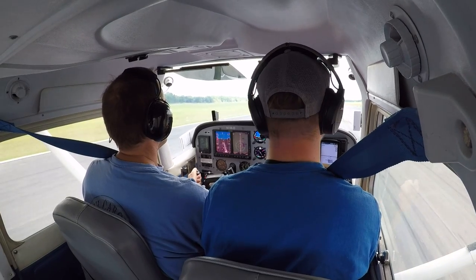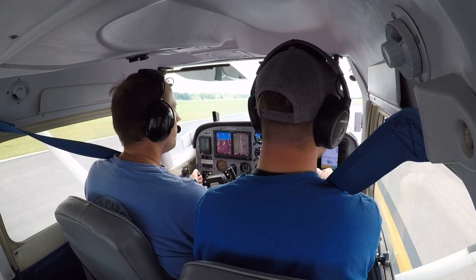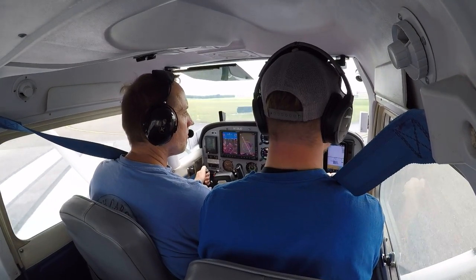Sanford Tower, Skyhawk 738 Juliet Delta. Going to be turning right on CR3, looking taxi back to 9 right. 738 Juliet Delta, runway 9 right, taxi to CR1, wind 090 at 7, altimeter 3008. 9 right, CR01, 738 Juliet Delta, thanks.